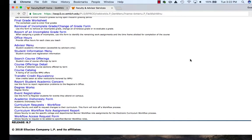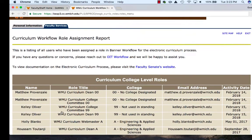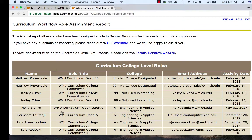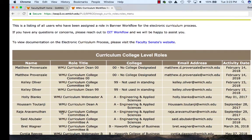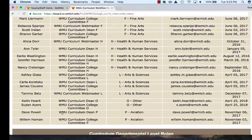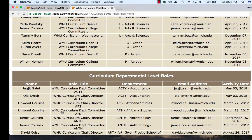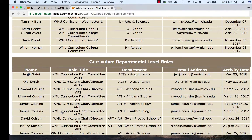To create an electronic curriculum change, all roles in the workflow must be assigned. A useful report is the Curriculum Workflow Role Assignment Report. This report shows all roles assigned first at the college level, so this would include college curriculum committee chairs and deans, and then the department level roles, so this would include the department curriculum committee chair and the department chair.